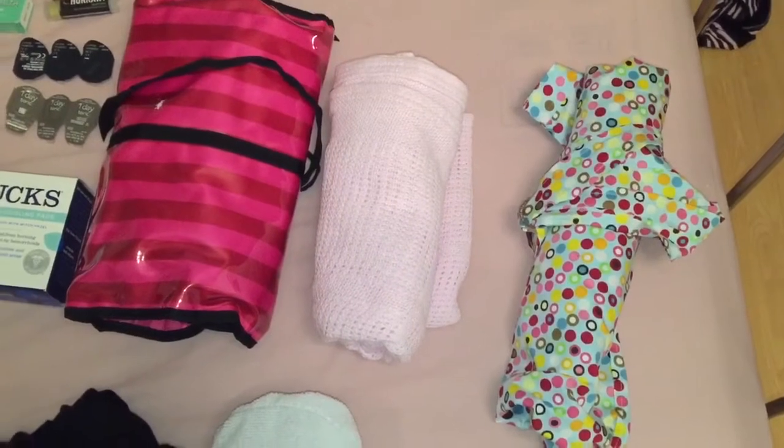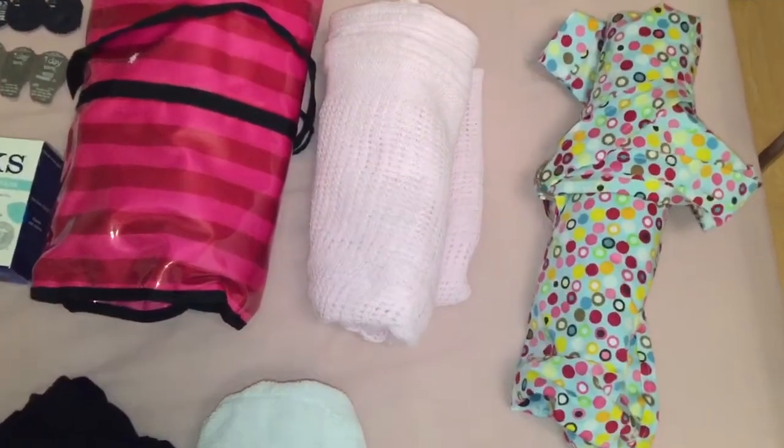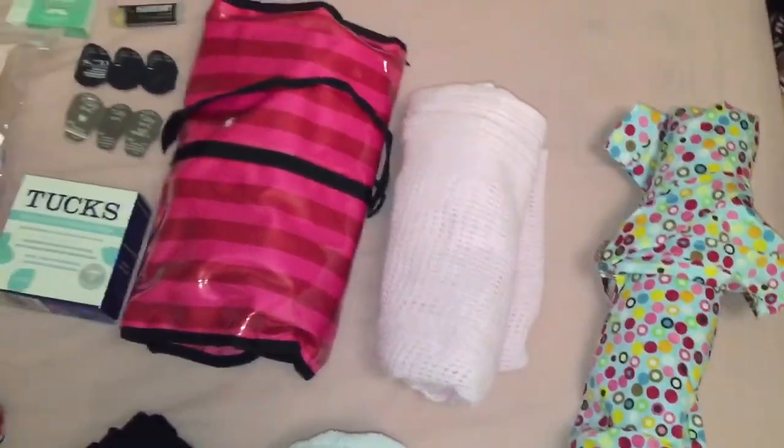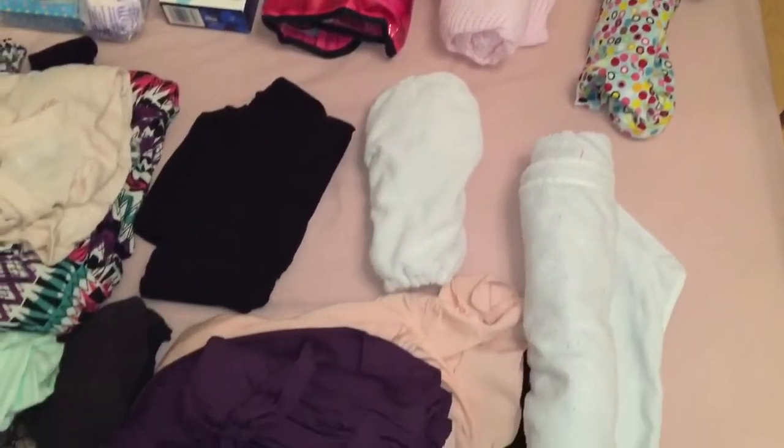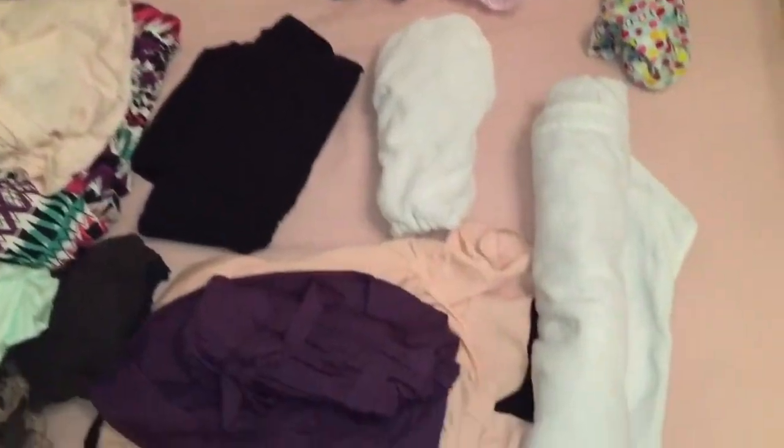I am hoping to get home fairly quickly, so it's possible that that won't be required, but I thought I would pack it just in case. I'll now come down and show you what I've packed clothes wise before moving on to toiletries afterward.